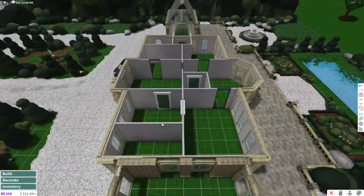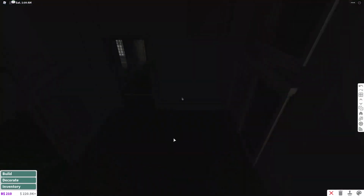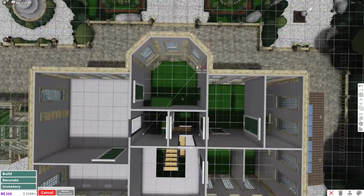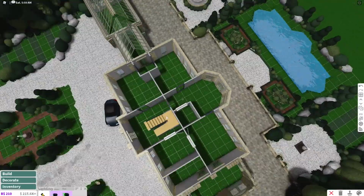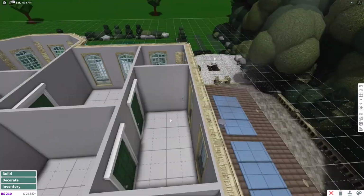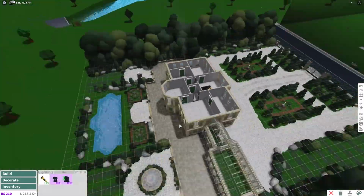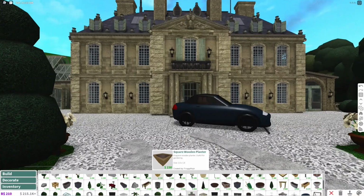Anywho though, in this part I'll be mainly doing the staircase and working on the outdoor furniture. Mostly gonna spend time working on the furniture outside, but I think there will be like 10 minutes of me just straight up working on that staircase, which is, by the way, probably one of my most favorite places in this whole house. That staircase, I don't know, I just love the vibe of it. I'll talk a little about it a little bit later.